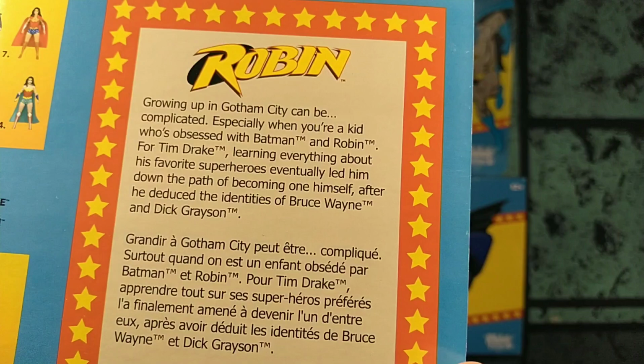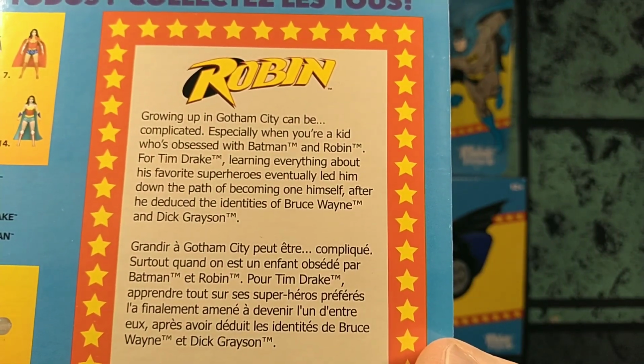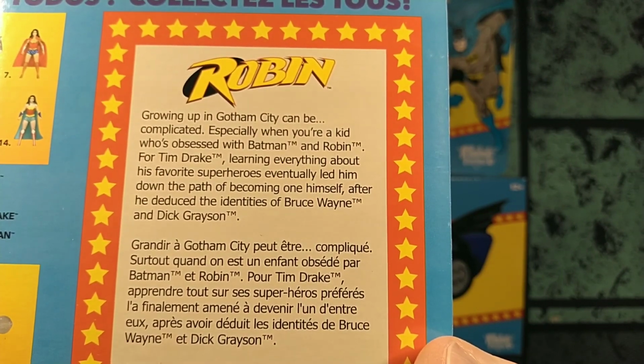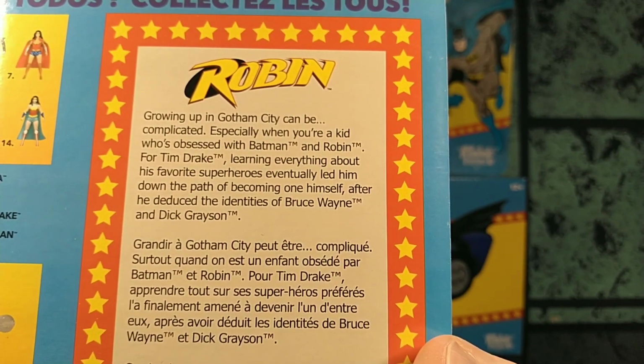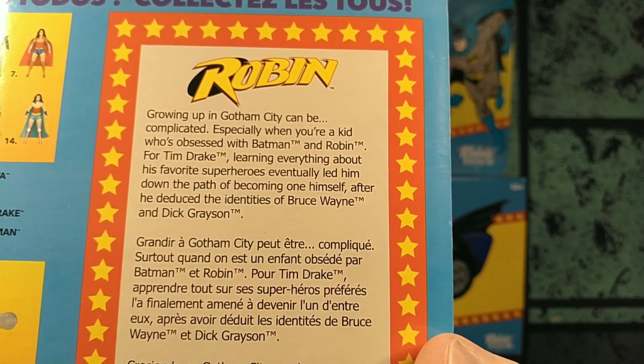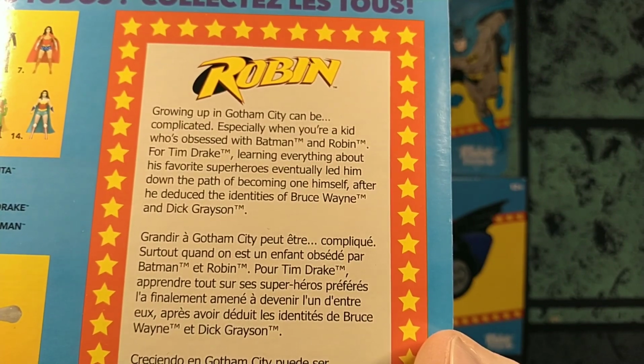Here we have Robin's little bio. Growing up in Gotham City can be complicated, especially when you're a kid who's obsessed with Batman and Robin. For Tim Drake, learning everything about his favorite superheroes eventually led him down the path of becoming one himself, after he deduced the identities of Bruce Wayne and Dick Grayson.